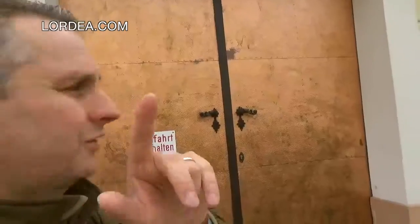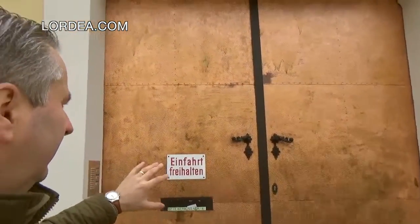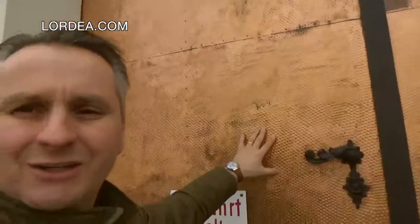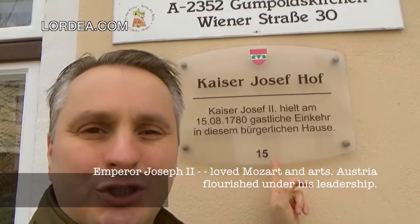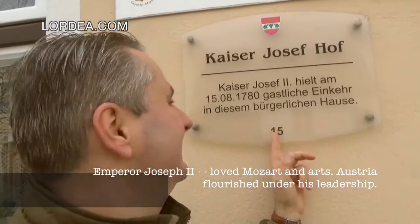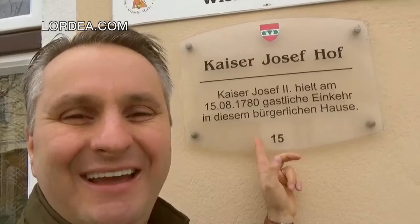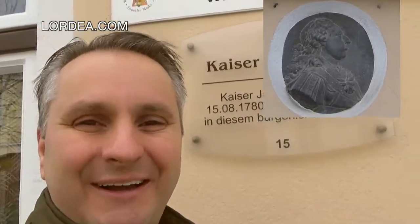Ooh, this is a nice gate. Look at this gate here. It's made out of complete copper and nicely pounded. Has a nice texture to it if you touch it, little details that make a difference here in Gumpoldskirchen. Do you see this? This means that the Emperor Kaiser Joseph II stopped here on the 15th of August, 1780. And in his honor, there's a little plaque up there. So he must have liked the wine here.